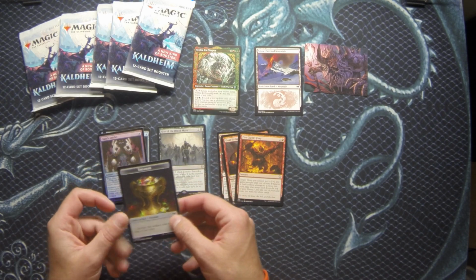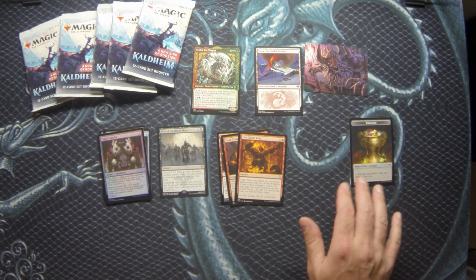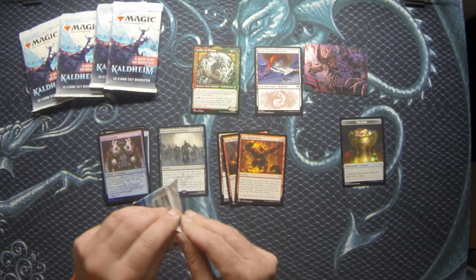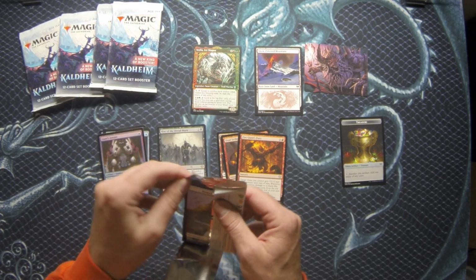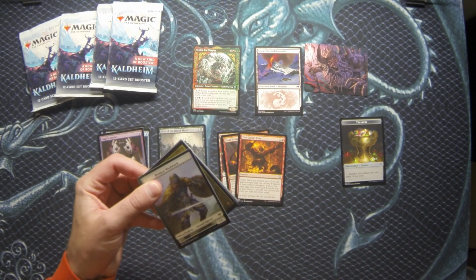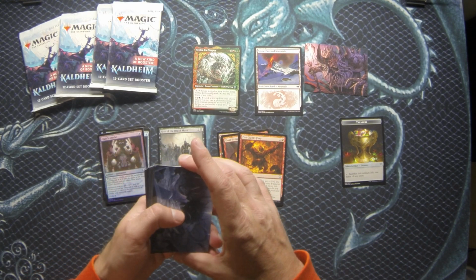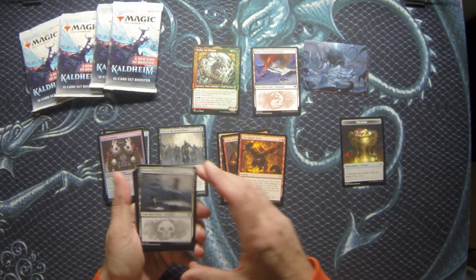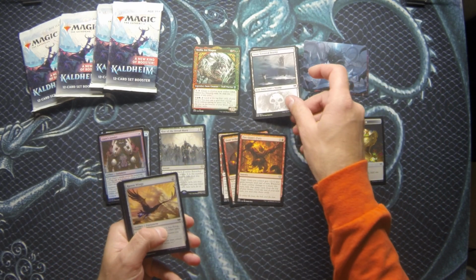And a treasure token. So only one rare there so far. Let's see what else we're going to pull out of here. Some of these packs can have up to 3 or 4 rares in them, depending on the different slots. So there's our art card. We have our snow-covered swamp.